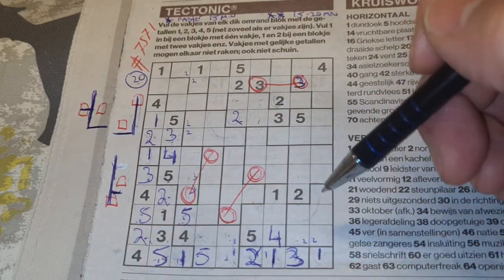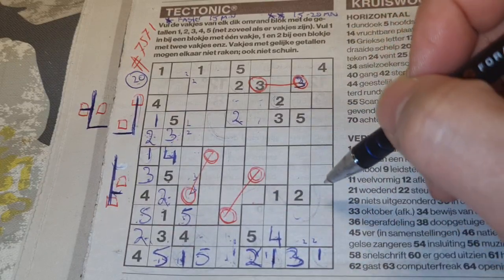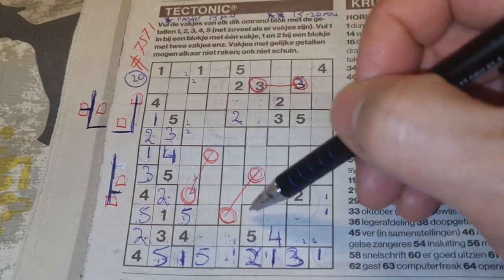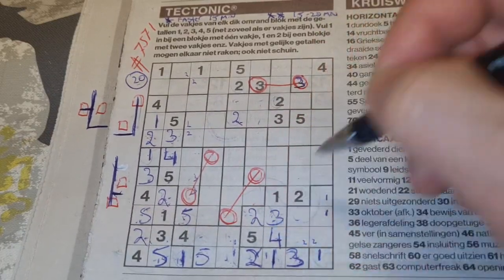Then these 2 boxes can be a 1. That box can be a 1. So 2 boxes left for the 1. Could be here, could be there. 2 numbers left in this area for numbers 2 and 3. 2 and 3, we have a 2 there, no 2 there. 2 should be here, and the 3 goes there.